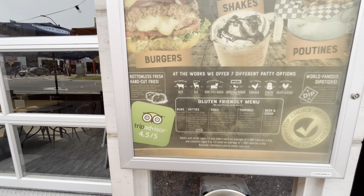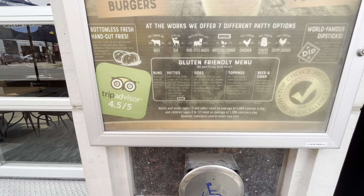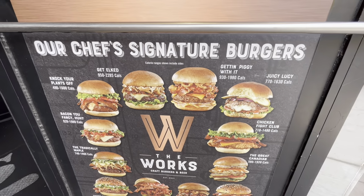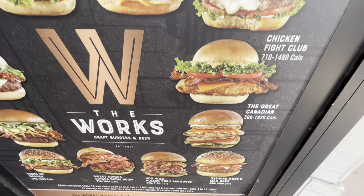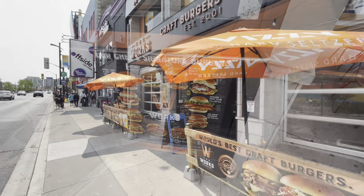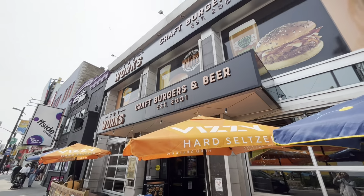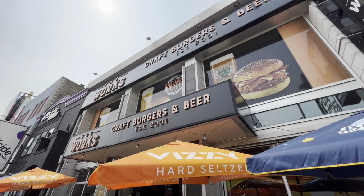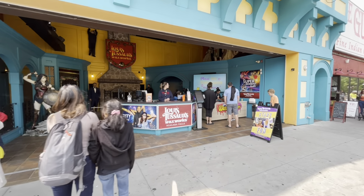And they have side orders, fries, spicy fries. They have a small little eating area outside here, which is nice. That's The Works, burgers and beer. Let's keep going down here. Oh, there's the Wax Museum.